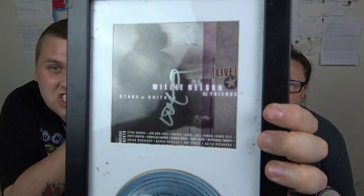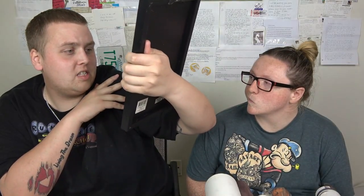And we got this one that was in there. This is actually a Willie Nelson CD and CD cover. And the CD cover, as you can see there, is signed. So this is the Willie Nelson CD, Willie Nelson and Friends, Stars and Guitars. And the whole thing's in there signed. So that's awesome. Cool. That's really cool. Like, I don't listen to country music at all, and I know that name very well. So I know he's a big name. Everybody knows Willie Nelson.